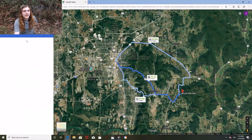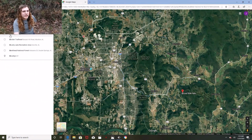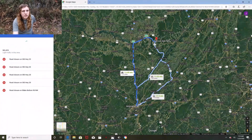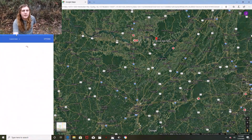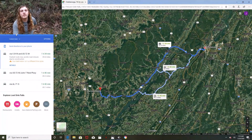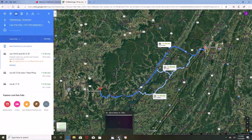The Lost Sink Falls are located about 22 minutes south of Huntsville, 2 hours north of Birmingham, and 1 hour and 35 minutes southwest of Chattanooga by car.